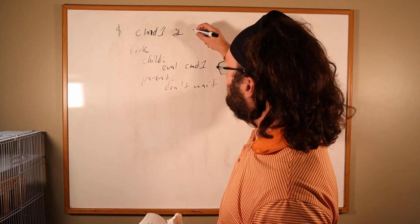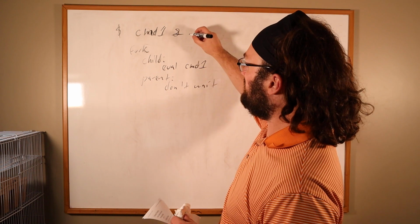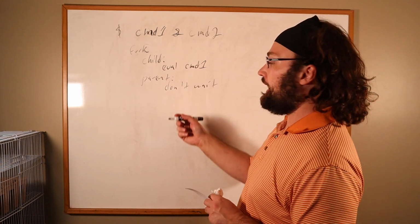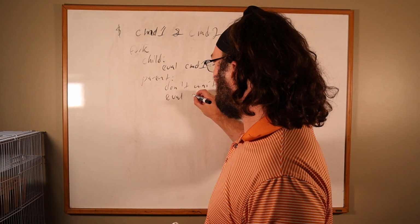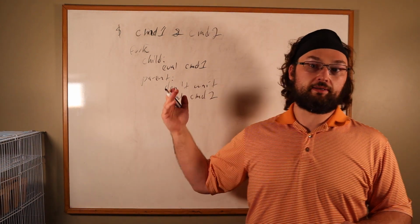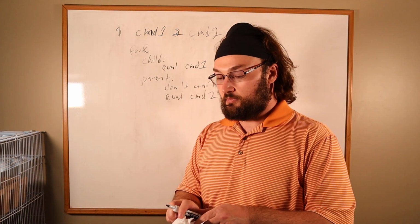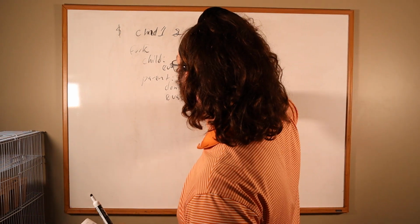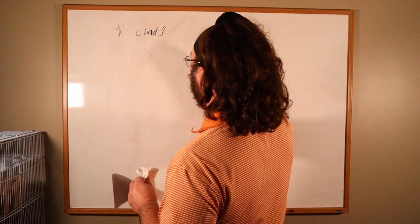Now there is a sort of 2-command version of this, or a 2-argument version of this, where we have command 2. And the difference here is that we still don't wait, but now we immediately eval command 2 in the parent process, which probably means forking if this is a base case. All right, next up we have redirect.